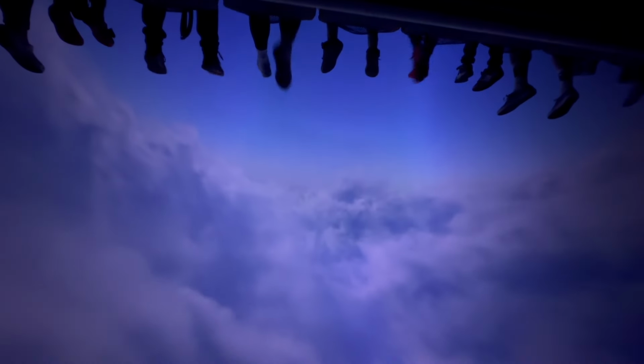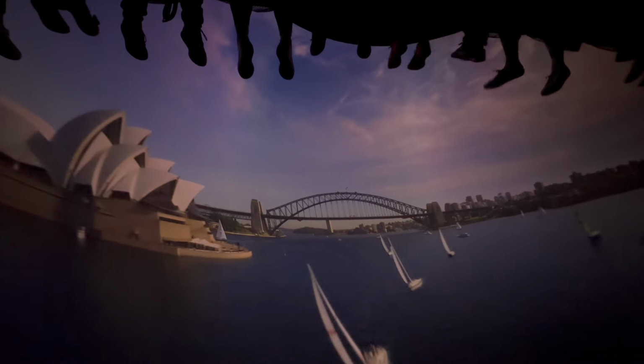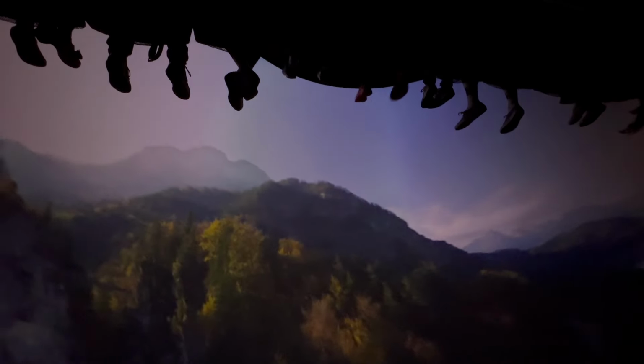Soarin' also offers rider swap and Genie Plus Lightning Lane, so if you want to skip the lines altogether, you can shell out some bucks for that. Now once you're on the ride, you'll experience the feeling of flying as your feet dangle and you visit all kinds of fun destinations. But no matter where you go, you always end up coming right back to the happiest place on earth.